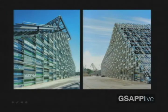Because there are some rooms for staff, etc., working rooms, but the facade is covered using different aluminium panel systems, and the final result is a kind of poor man's double skin facade.